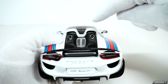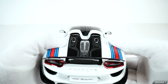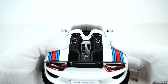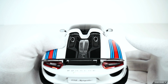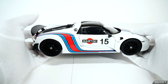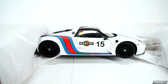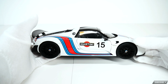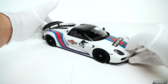You can even see right through the window is the little window outlet for the rear view mirror there. Had to have it, and it's good to see that they put a nice little detail there and added the window. This is, of course, a premium model, so you do have the full side windows as well. Awesome to see that. All right, so let's look on the inside here.